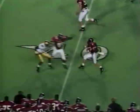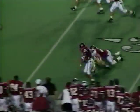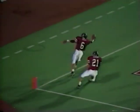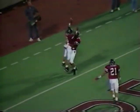Delaney has to punt. Not a bad punt for him. Tracy Saul takes it at the 40. He cuts left. He finds a wall, makes a nice move. He's inside the 30, the 20. He may go all the way. 54-yard return, longest in the Southwest Conference in 1992.